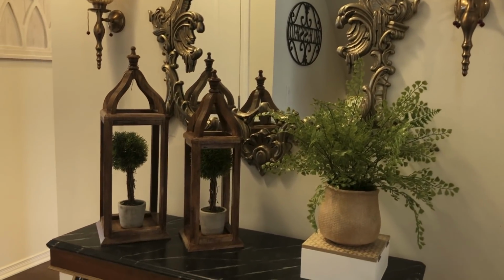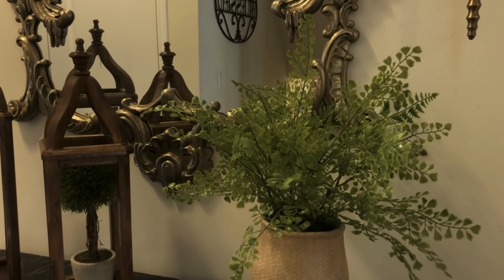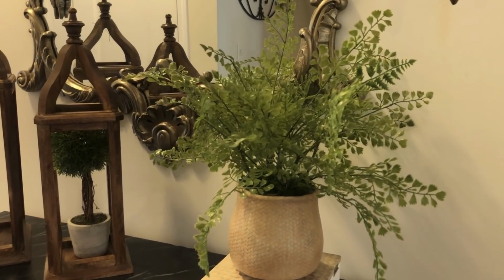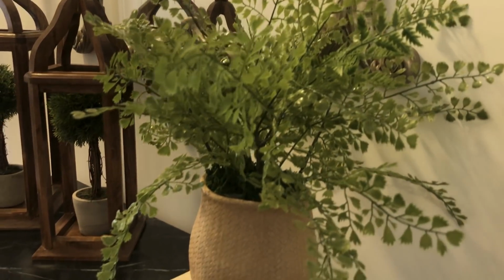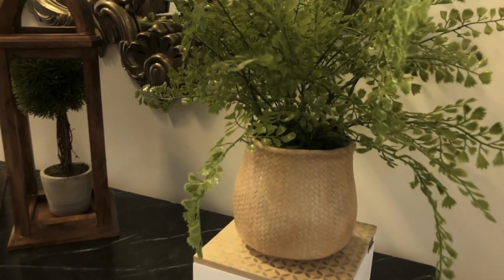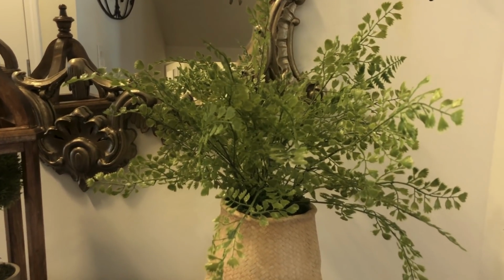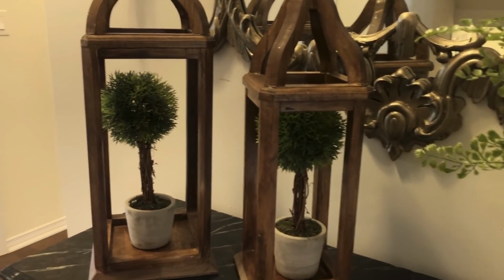But I did add my lanterns and this fern. Guys, doesn't this look super expensive? Like I paid a fortune? No, ma'am. This is all dollar store. Yep, that's right. I made this myself. This is a little container I found at Target on clearance. And then I just took all the dollar store ferns that I bought and made them. And maybe I'll show you in a video because I did make another one also.